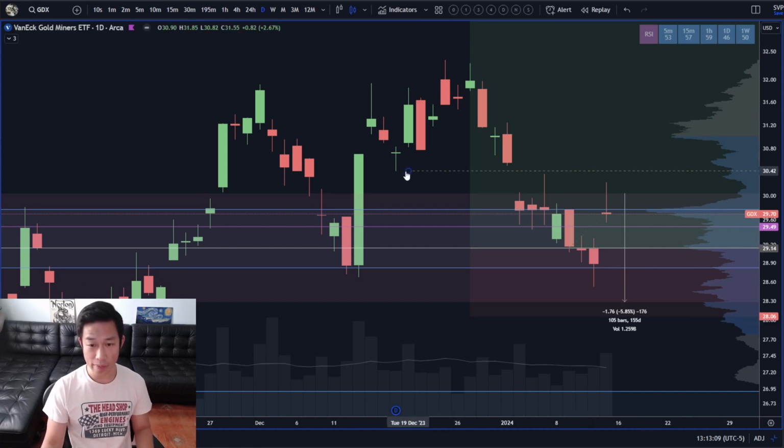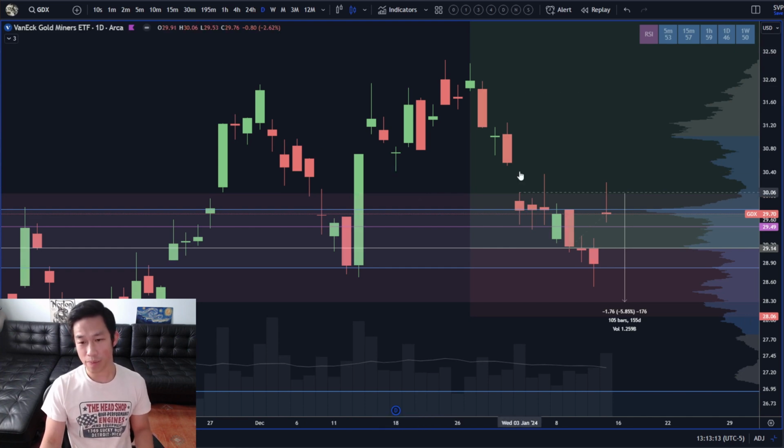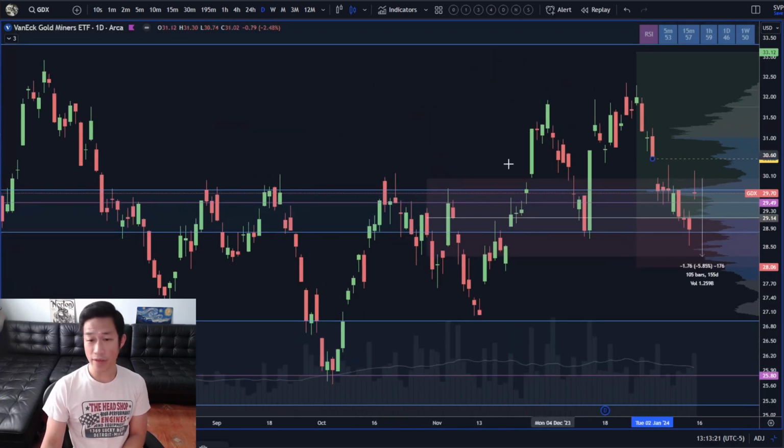Really, you should be looking for a back test up here first. So the R multiple might not be that great. Well, actually, we should probably play for a gap fill. So not sure if the R multiple would be that great just getting to this target, but that's a very reasonable setup. And we're back in the original trade zone.